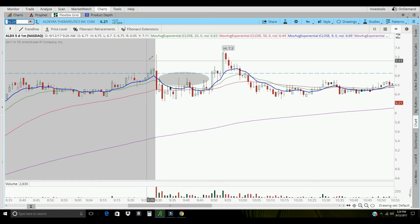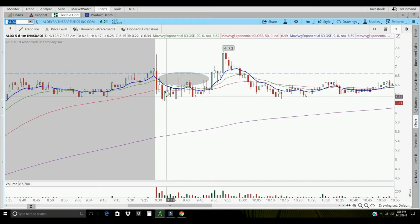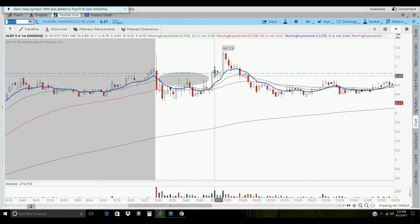Second trade, we get our patent U-shaped bottom formation. We got a push down. Buyers and sellers turn neutral. So we get some support down here around this 634, 635 area. And then buyers take off and push the stock higher.